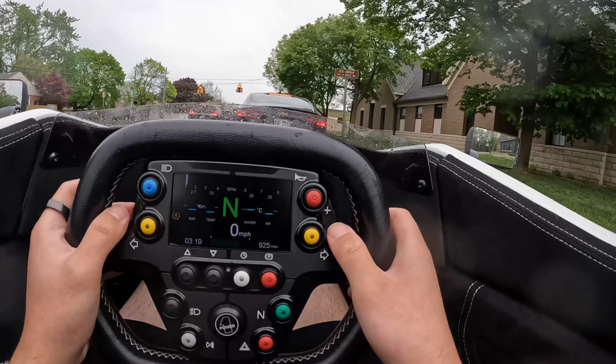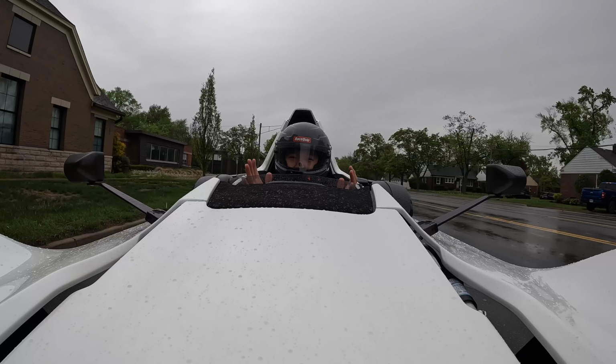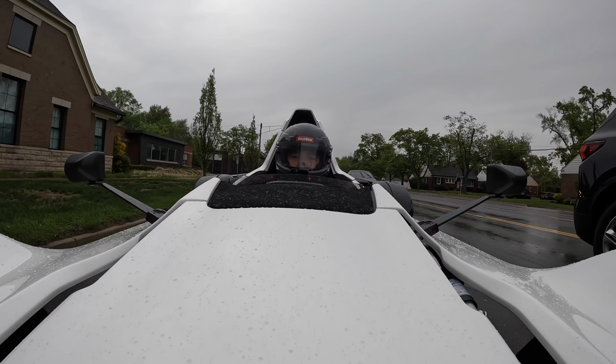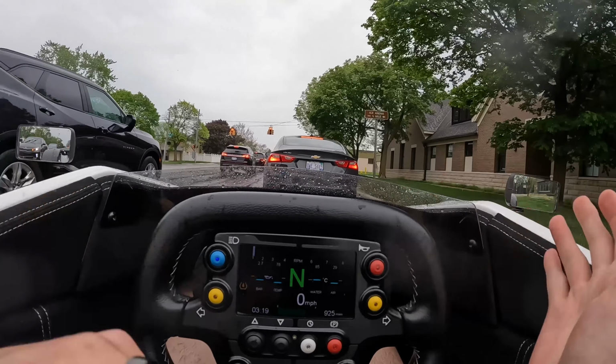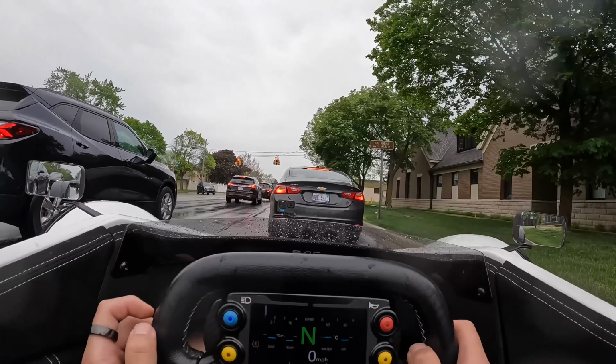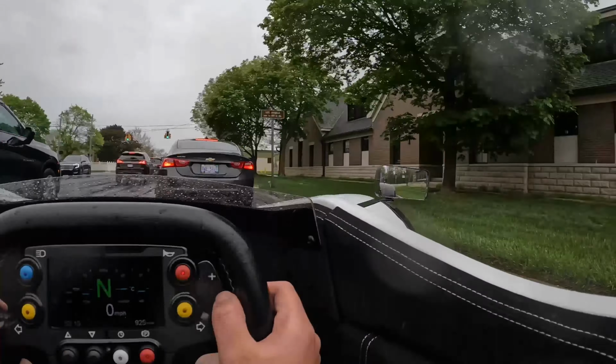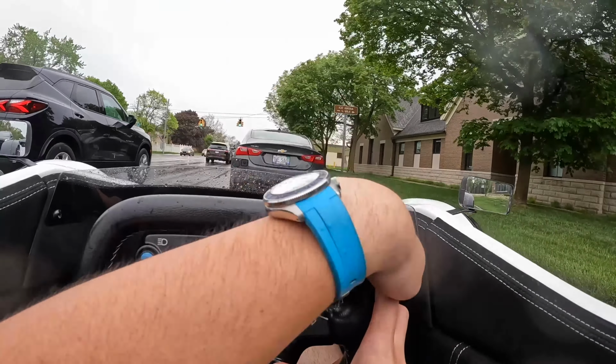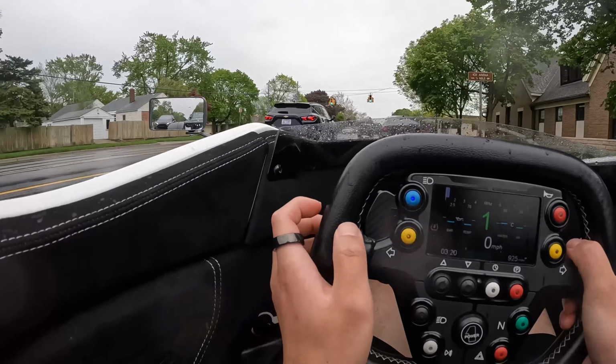So I drove the Huracan STO. When I drove that, I was like, this thing is a race car for the road. And I'm sure like a 992 GT3 RS also feels like a race car for the road. But this thing, compared to both of those, might as well be practical family sedans, because the BAC Mono is another level.